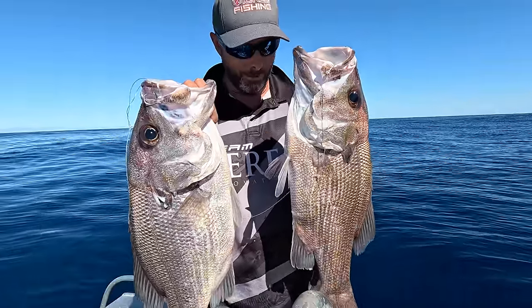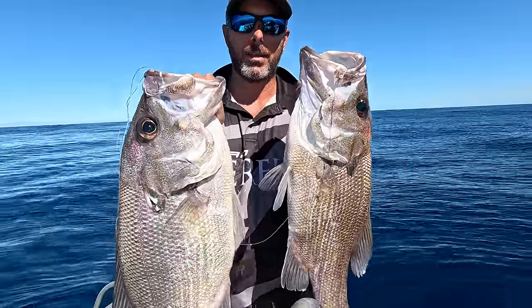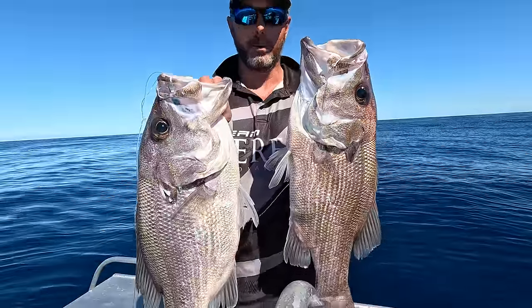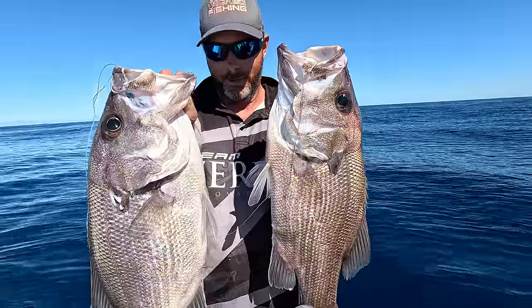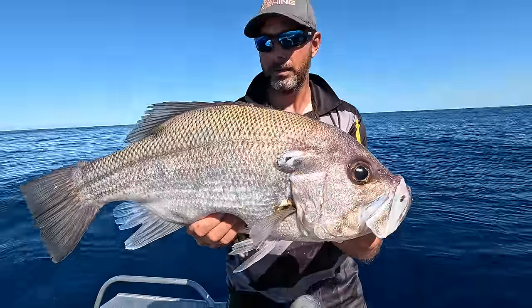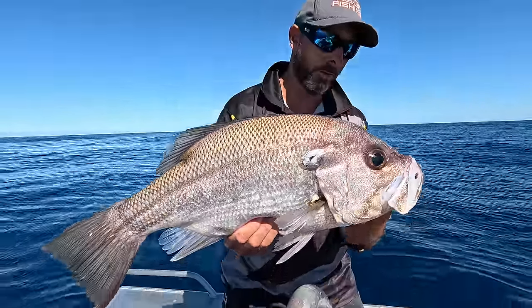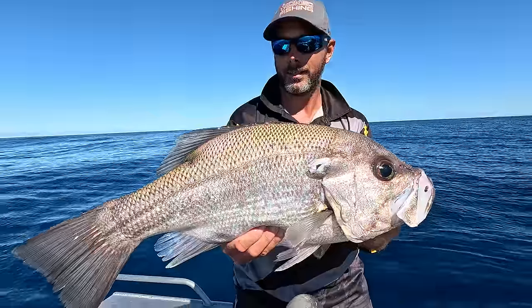How cool. They fight pretty hard too. Get that bigger size, they don't turn into a big bucket mouth, they actually pull. Actually pulled a bit of drag. That is so good. There's that big curl by itself. A bit better look at it when you hold it sideways. See its true size. You see, it's an absolute cracker.